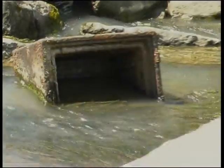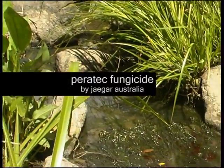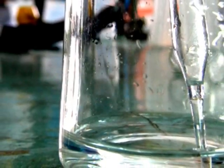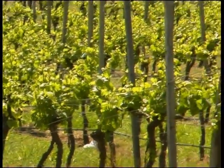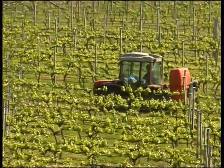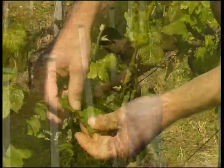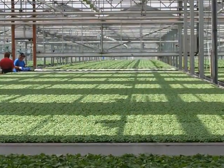A clean, green, chemical-free environment is our objective at Jaeger Australia. In order to achieve this, we developed Peratec Fungicide. This is our latest innovation in the fight against diseases caused by fungi and microbial plant pathogens. This new tool utilises peroxygen chemistry that is specific for agricultural field crops, as well as greenhouse productions and post-harvest storages.